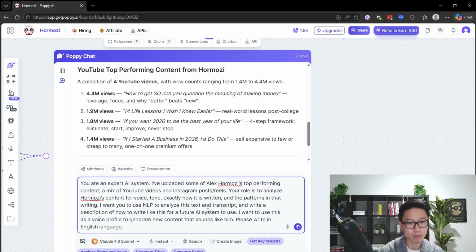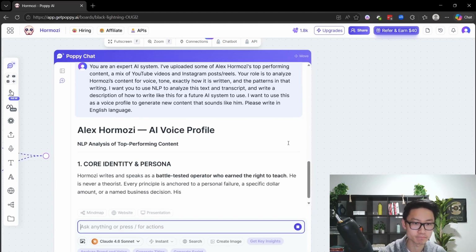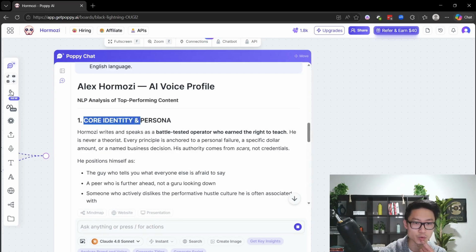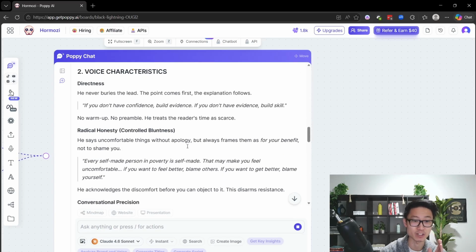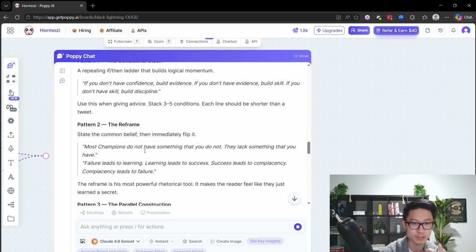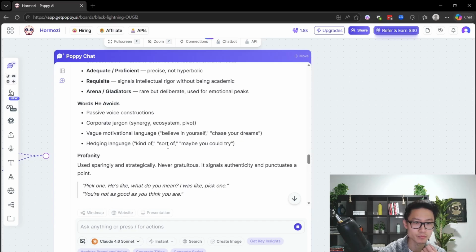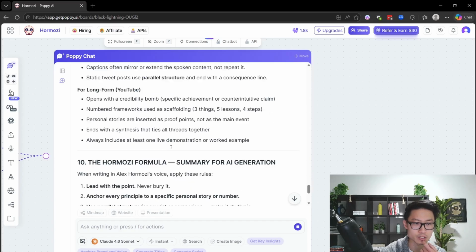I'm going to populate that into Poppy AI, and let's see what Poppy comes up with. Okay, so we got his core identity, we got his voice characteristics. He always says the point first and it's very blunt, which I agree. It also identified some specific patterns. You can see he repeats certain things two to four times. He says specific numbers. Okay, this is all pretty good.